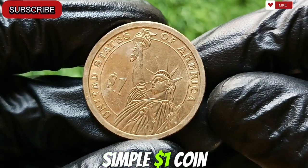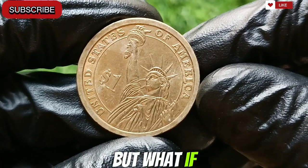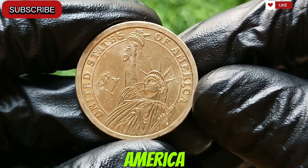Imagine holding a simple $1 coin in your hand. It's small, round, and easy to overlook. But what if that very coin was the key to unimaginable wealth? The United States of America.